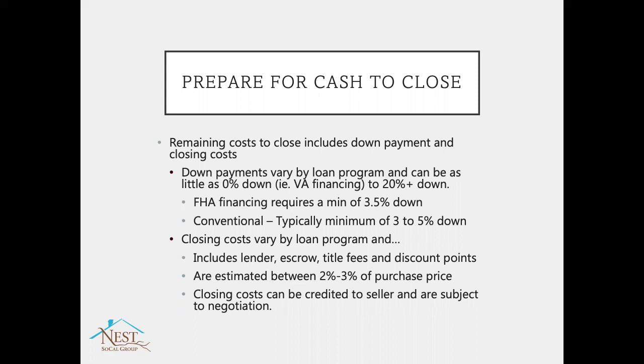But I can tell you, in this market, as we start getting into this spring buying season, we're going to see a lot of competition. It's going to be harder to get those credits paid by the seller unless maybe it's been on the market for a while. So the longer the property's been on the market, traditionally you have a little bit more room to negotiate those types of things. But sometimes it's right out of the gate, but it's going to be, again, case by case.